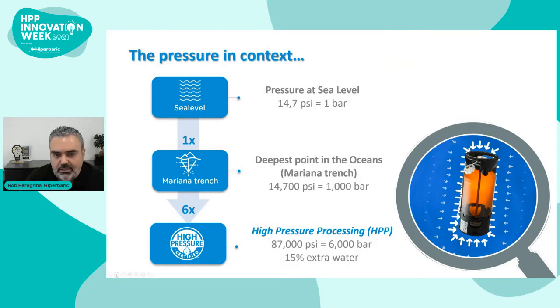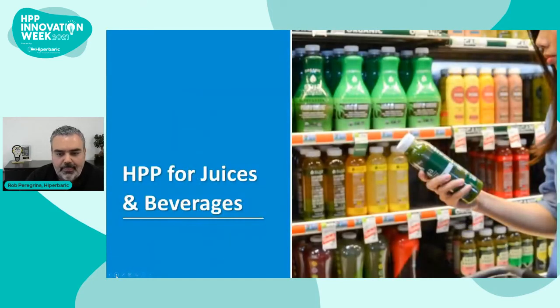At sea level, we only have 1 bar of pressure. If we go to the deepest point in the oceans, which is the Mariana Trench, we get over 1,000 bar or 14,700 psi. We apply 6 times the pressure that you will find in the Mariana Trench, which is 87,000 psi or 6,000 bar, which adds into our chamber 50% extra water.